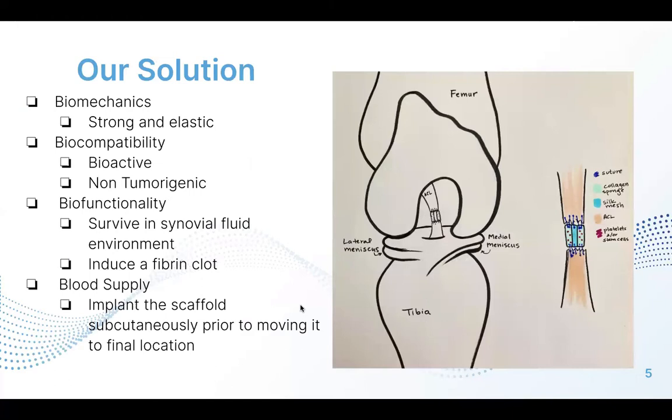So our solution is a dual material scaffold made of collagen and silk, and it will be sutured to the torn ACL and seeded with stem cells and platelets. The following properties that it plans to have are in the mechanical, biocompatible, and biofunctional categories.